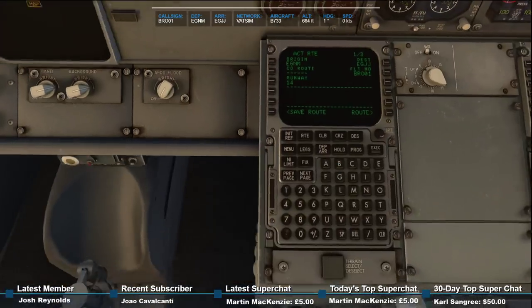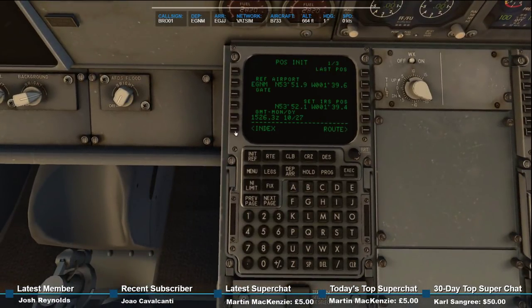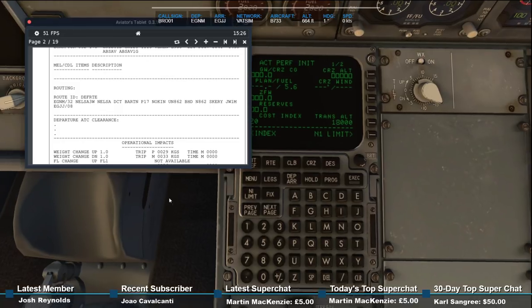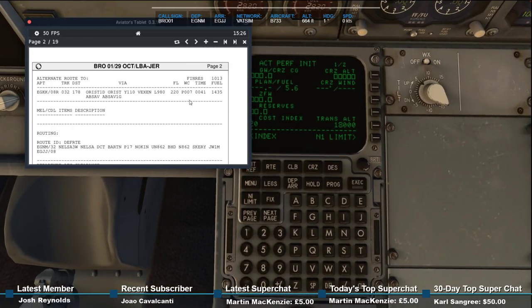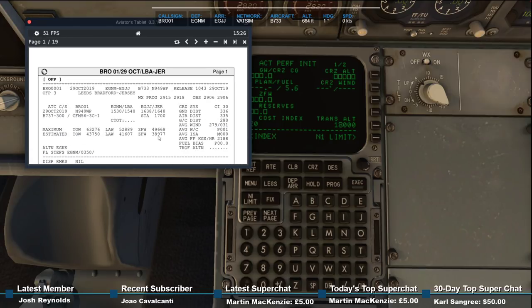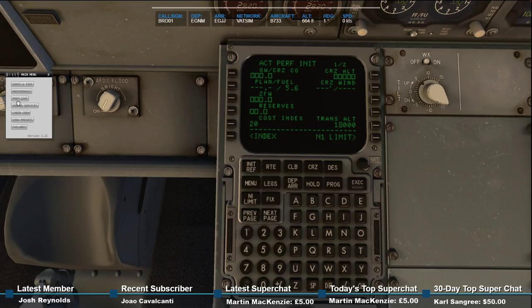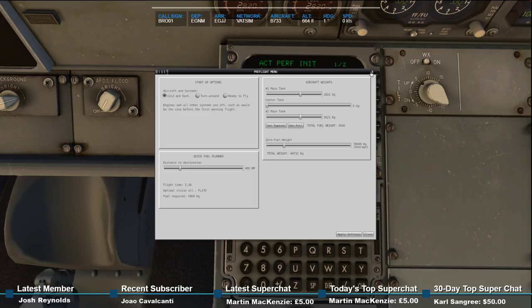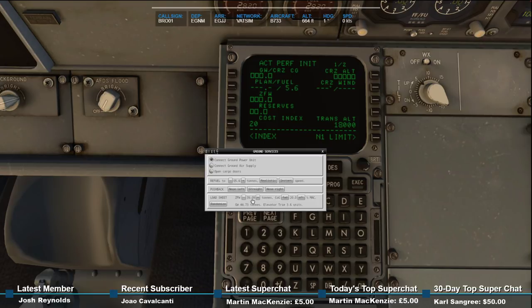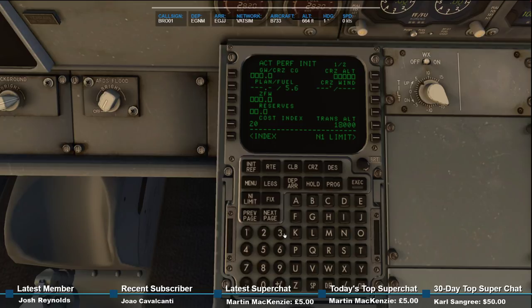Good. So we've done the FMC routing setup. We can now do the performance. So you can't line select key the zero fuel weight, to be fair, that is cheating. But we have the zero fuel weight off the operational flight plan, which is 39.0. We should probably actually use the actual zero fuel weight, which is off here. So flight plan 39.0. Oh sorry guys, I'm trying to remember which one we have to click here. 39.0, perfect. So we'll call it 39.1.